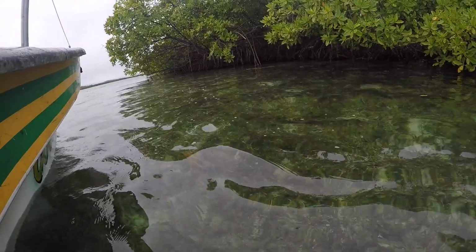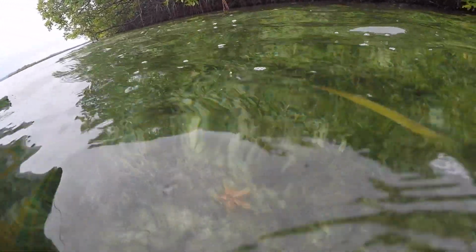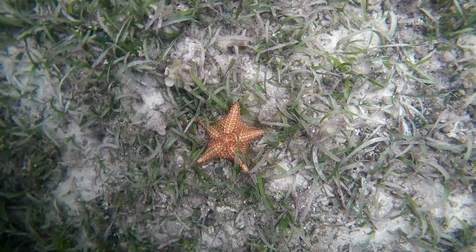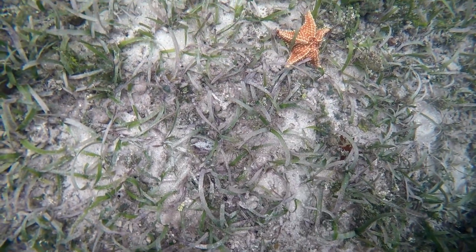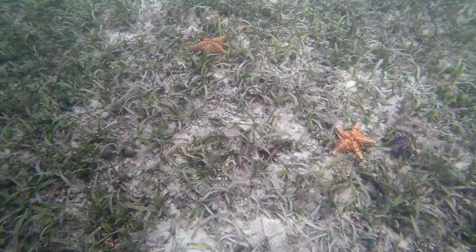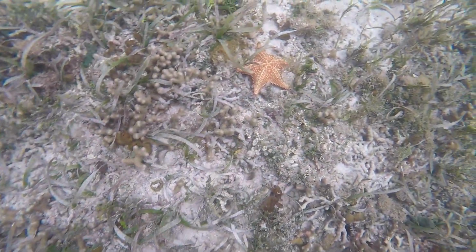The next stop is to see the starfish. I had my GoPro ready for underwater footage and cannot wait to see all of their vibrant colors. This is what I expected. This is what I saw. Okay, so it wasn't what I expected, but it was still cool to see them. It sparked my curiosity and I wanted to learn more about them. Did you know that starfish are not actually fish and that they don't have a brain or blood?